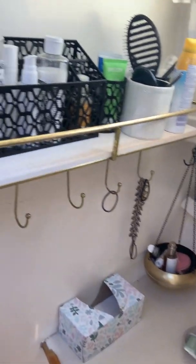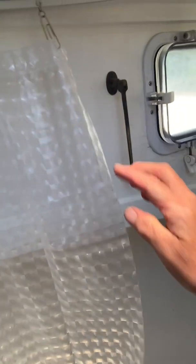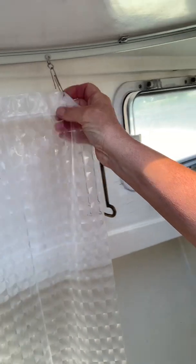I have tons of storage everywhere. The mirror on both sides, and these are great Bomar hatches. They don't leak, they have great screens. I really love them. And then our door also has a nice little mirror, and I just try to have organization everywhere. This shower curtain system I set up with little cute paper clips, so they work out well.